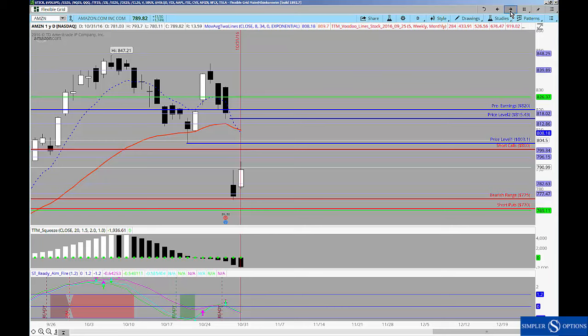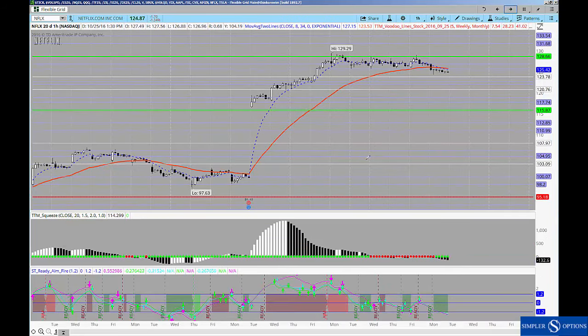One place to mix that idea and share some work is with Netflix that I've been looking at, because it's very similar sentiment. To some degree, you would say, well, Netflix is very strong, and I think we may be looking at the potential for a push up into new highs. But in the same idea, we've got a squeeze that has fired short, and this may very well put a little bit of pressure on the market.